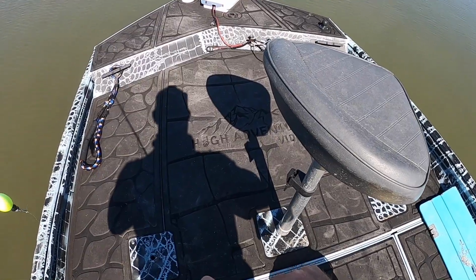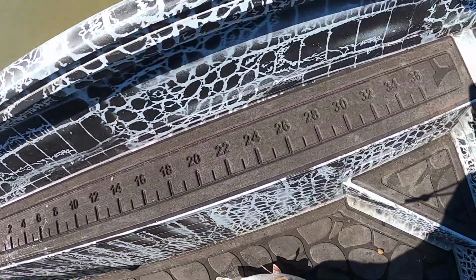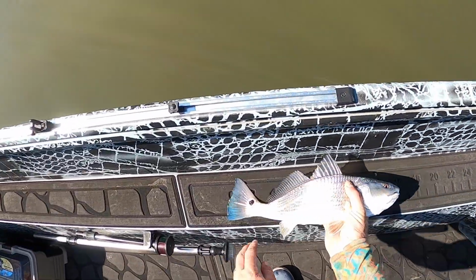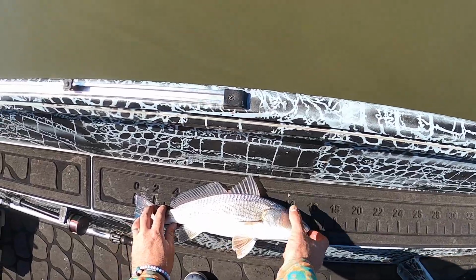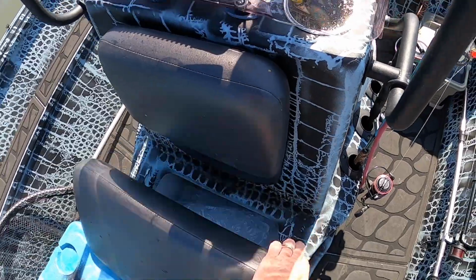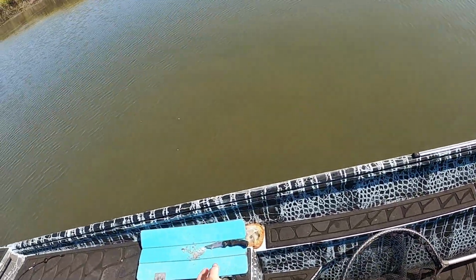That's 16 inches if it's a foot. Man, watching that bobber go down, so much fun. Measure them up here. Oh, whoa, whoa, whoa. Dang it. Chill. Well, kind of hard to tell you that when you're about to be dinner. There you go. Yep, almost 16. We'll keep that one. Put him on ice. I've got a big old area of ice right here. Oh, that's gonna be just some delicious eating.